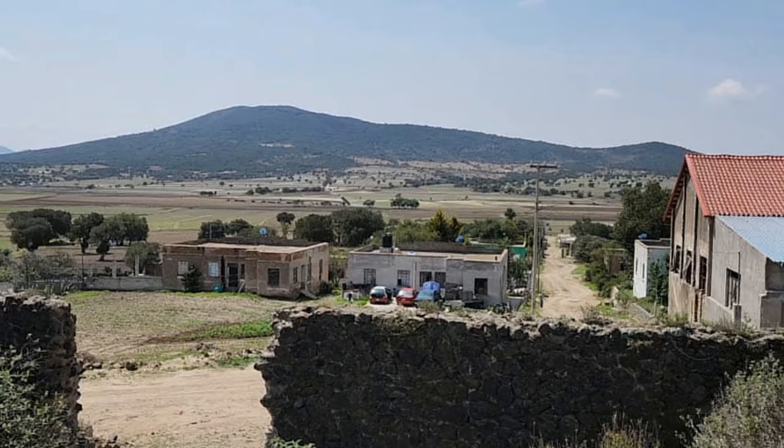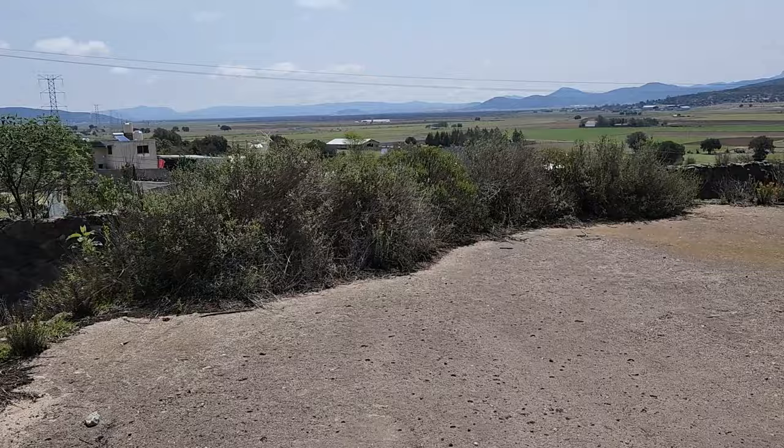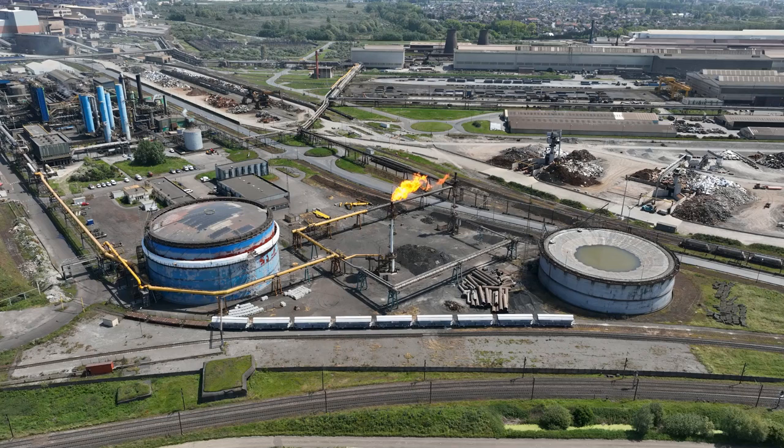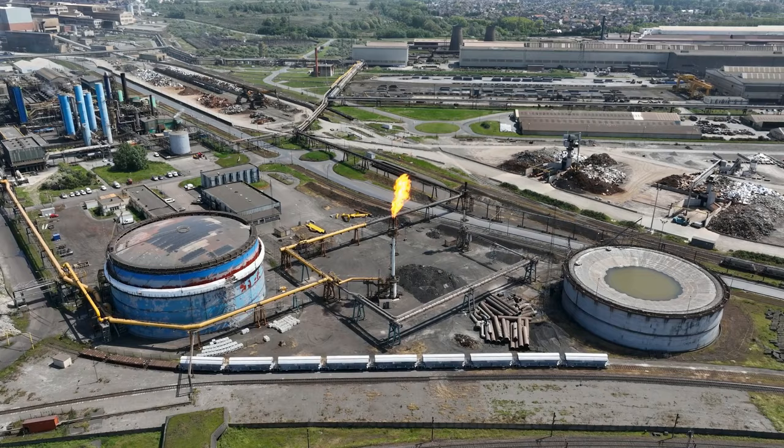So, who is currently residing in this abandoned property? It seems that some locals have taken up residence in these homes without a charge, and a few have even made renovations, assuming that Pemex workers will not be returning. Although there is a possibility of government intervention to evacuate the property, there is a high chance that it may not happen.